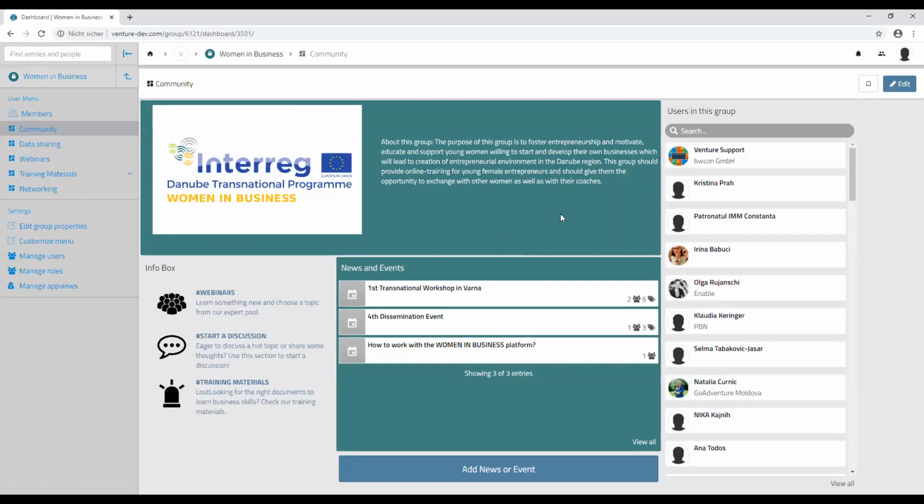On the top, you will see an introduction and a short description about the project. On the left side, you have an info box where you can go directly to the webinars, start a discussion, or go to the training materials. In the middle, you have some news and events. You can also add news or events. And on the right side, you see the members who are joining the group.